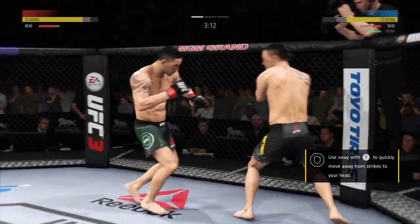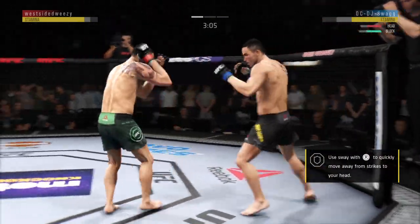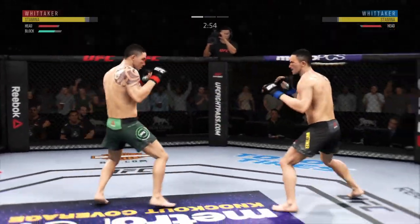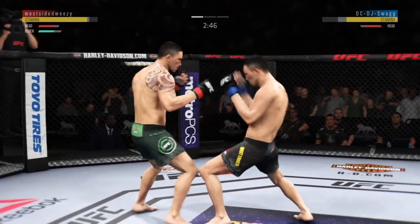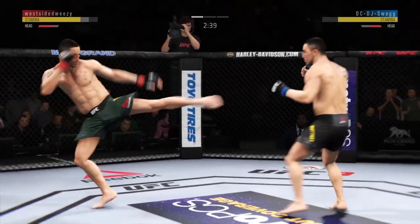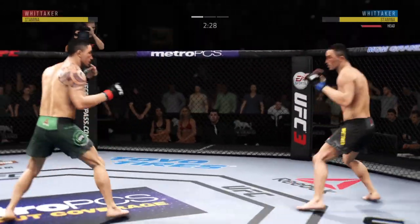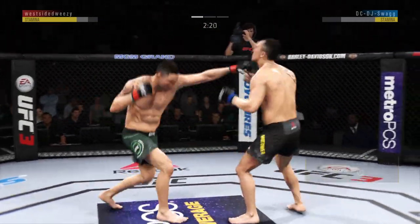And he gets tagged. Nice combination, Joe. Just missed with the elbow there. Whittaker's shot is blocked. Tags him. Oh. Pretty good straight punch there by Whittaker. Oh, snaps off the jab effectively yet again. Whittaker going for the body, targeting that area with the kick, but unable to land. Nice leg kick. Oh, that's a damaging strike there, Joe.